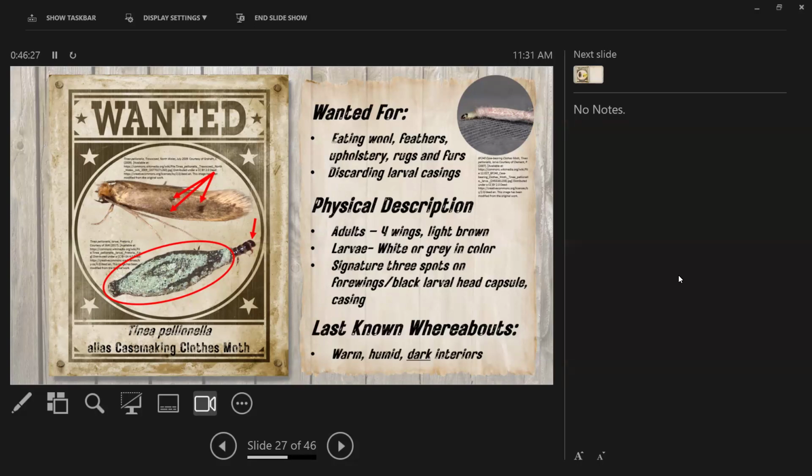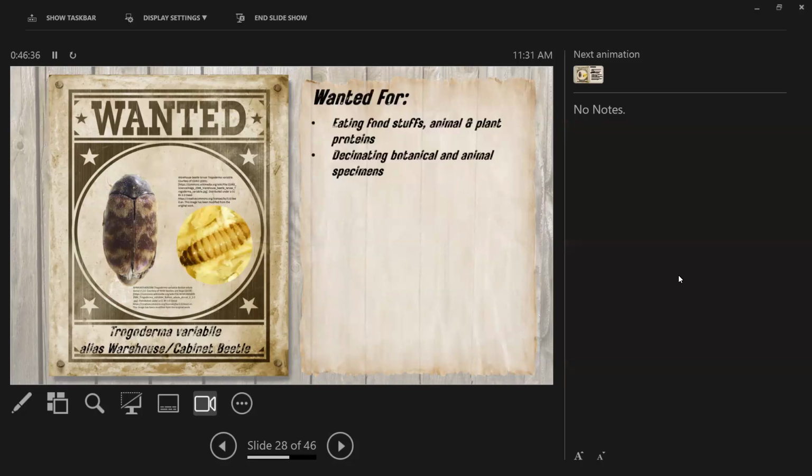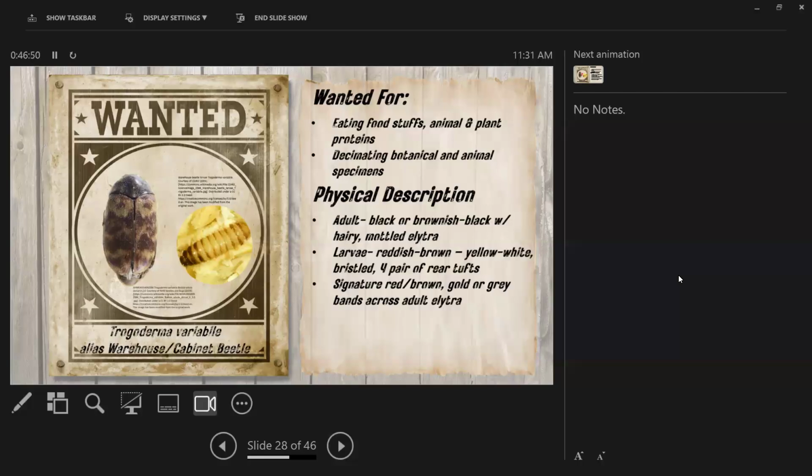Capsule, also same environment preferences as their cousins. Now we're getting into the warehouse beetle, sometimes called the cabinet beetle. Also a frequent offender against foodstuffs, protein, mostly animal and plant. Very, very big eater in your specimen collections. So definitely want to keep an eye out for this guy.